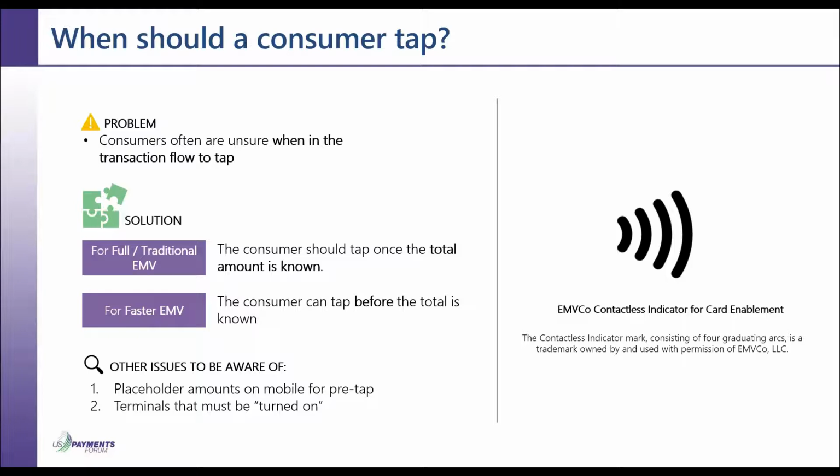Some terminals require cashier action before consumers are able to pay, i.e. the terminal needs to be turned on. As implementations may vary, it is beneficial for the consumer experience and a best practice to have all payment interfaces, magstripe, contact chip, and contactless, enabled at the same time, rather than requiring a separate action to enable contactless.